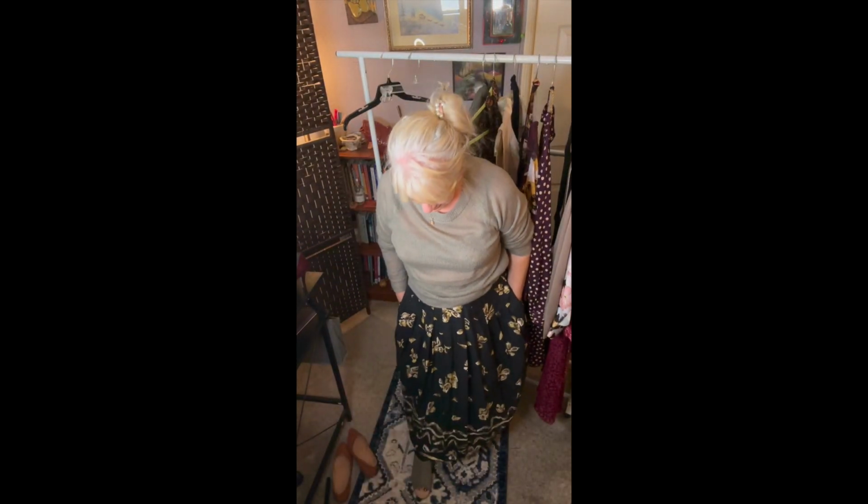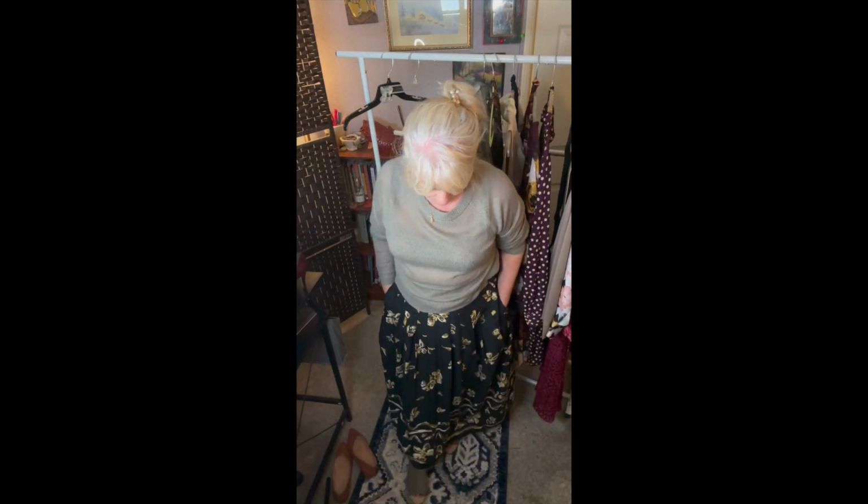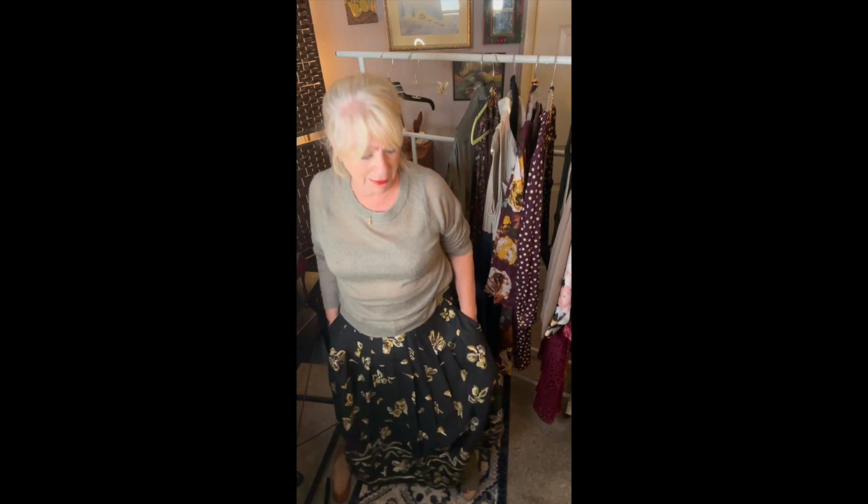So let's see how they look. This is the skirt that reminds me so much of Cacharel, the skirt that I used to have when I was in France. I used to wear lots of Cacharel, and I really love this skirt because it reminded me so much of the designer I used to wear. This is 100% cotton, and I love the pattern. It has a soft pleat, and it's very flowing. Anything that is flowing, I love it.